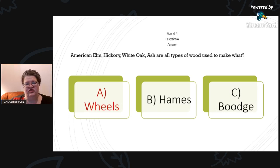Round 4, question 4, answer. American elm, hickory, white oak, ash are all types of wood used to make wheels.